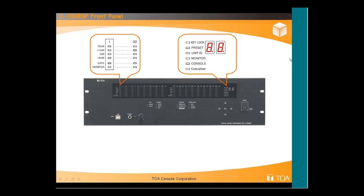If we're working with several different units and we want to indicate which unit this particular device is, we would use the up and down arrow keys to select unit, and then the unit ID will show up here. If we're also going to be working in the monitor mode, the LED would light up for monitor, and then we could go up and down and select the channel that we want to monitor once we put it into monitor mode.